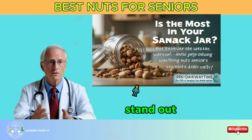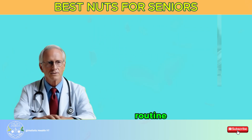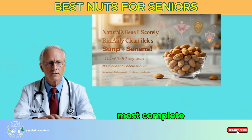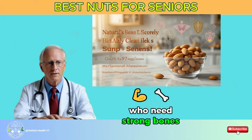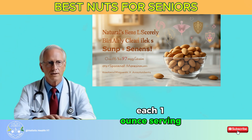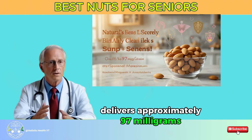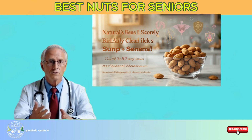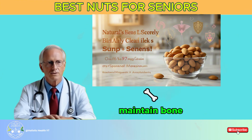Let's begin with 4 standout nuts that truly earn their place in a senior's daily routine. 1. Almonds. Almonds have earned their reputation as one of the most complete plant-based foods, especially for older adults who need strong bones, clear arteries, and cellular protection. Each 1-ounce serving, about 23 almonds, delivers approximately 97 milligrams of calcium, roughly the same as a quarter cup of milk. That's significant for those with thinning bones, or those looking to maintain bone density.